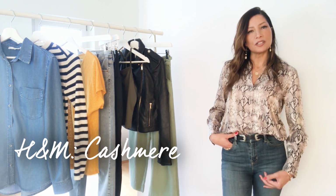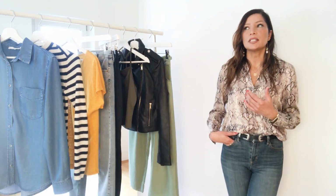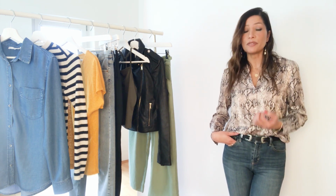Just because I've had some really good experiences with their cashmere. This jumper, for instance, is 4 years old. I've worn it so often, I've washed it so often in the washing machine. It still looks like new. And this is more of a classic piece, but other cashmere pieces, they have really modern cuts, they have lovely colors. I'm really a big fan of their cashmere.